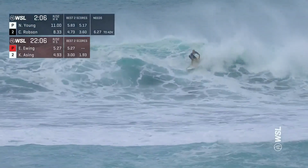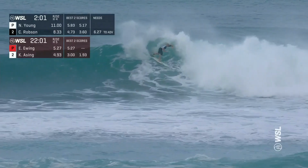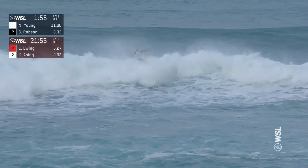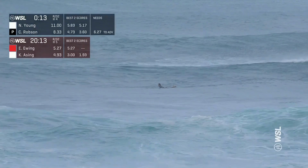Here it is. Ooh, there's a sell drop. So these foamy ones can sometimes kind of clean off through this inside. Nat Young going to the lip and throwing up a little floater. He's paddling. Look, he's kind of confused. Where's that thing going? He's trying to hunt it down.